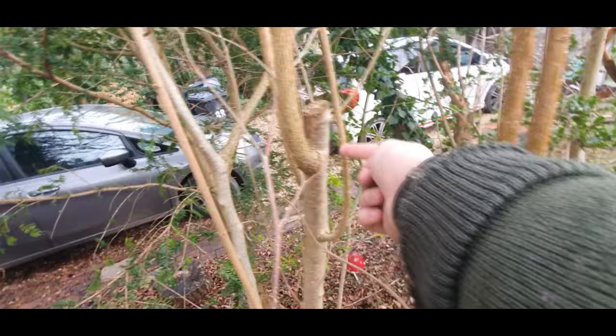Yeah, again, quite straight, decent handle at the end. That's the sort of thing you're looking for. I'm going to go for a wander down the garden and see what else I can spot.